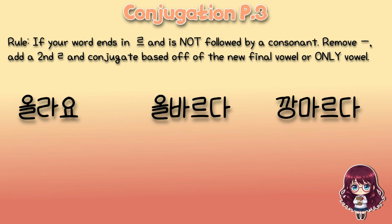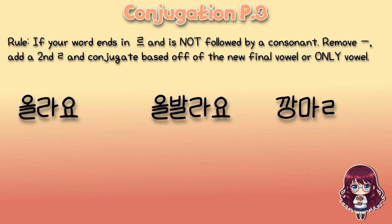올바르다. Remove 다 and ㅡ. Since the first syllable is already occupied by a consonant, we will put it at the bottom of the second syllable. Our new vowel is ㅏ followed by a consonant. This will turn the word into 올발라요. Lastly, with 강마르다, remove 다 and ㅡ. Again, because our first syllable is occupied by a consonant, we'll move on to the next open syllable and add our second ㄹ. Just like our last word, because it's ㅏ and followed by a consonant, this becomes 강말라요.